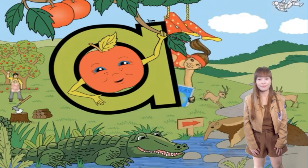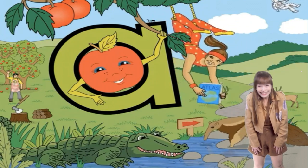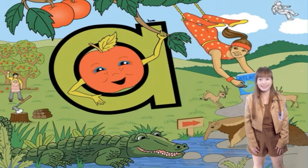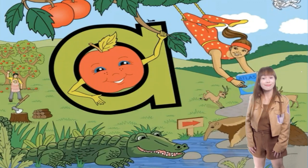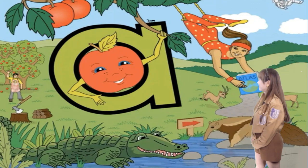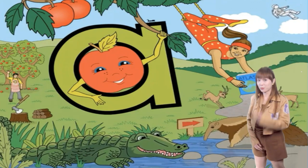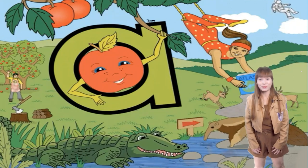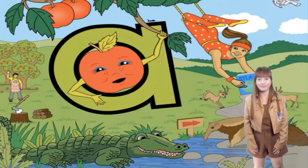That acrobat is smiling at me as she swings about. I think she wants to show me that atlas in her hand, don't you? Yeah! An atlas is a book with maps in it. I live in an apple orchard and I have lots of animal friends.